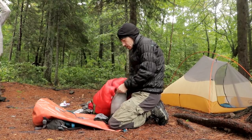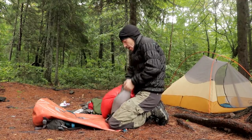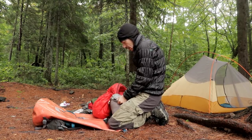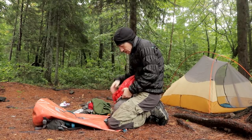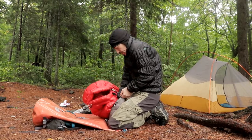Alright, well, just getting packed up. The rain has stopped for now and it's a good opportunity to get all of our gear packed away. I'm gonna have so much more water weight in my backpack from my tarp and my tent that I think it's gonna be a lot of double carrying today on that big one, which is gonna eat up some time, but it's really probably the only option I have.